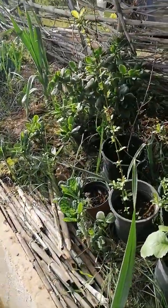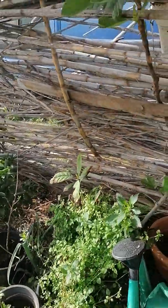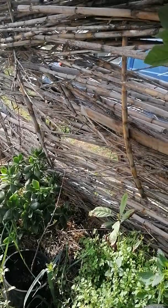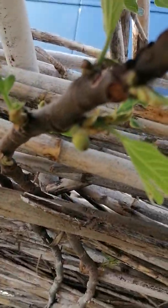Okay, and this is my video. I'm just going to quickly show you what's going on in my food tunnel. We're going through a sort of mini drought at the moment, but as you can see, the young figs are coming through.